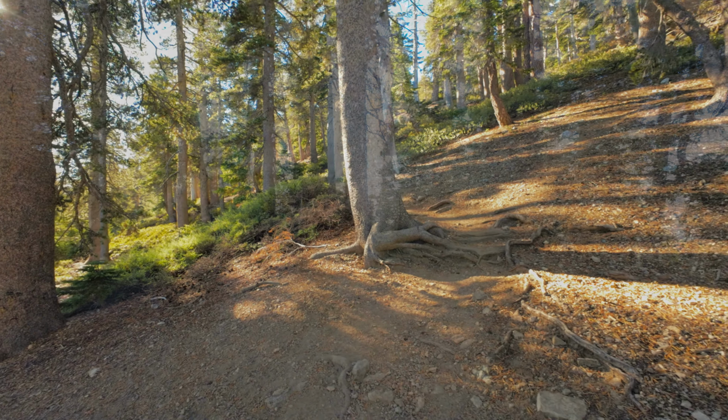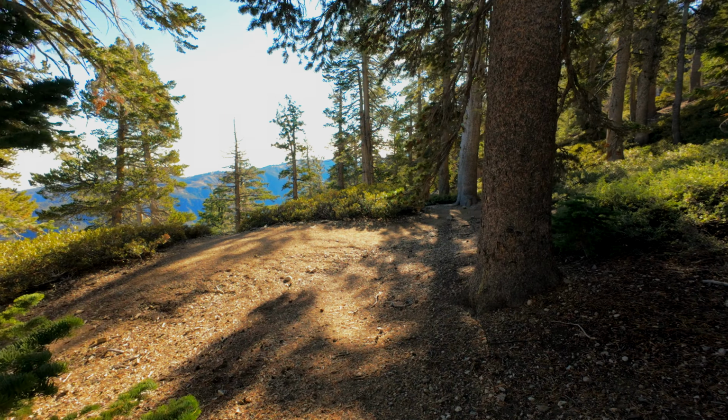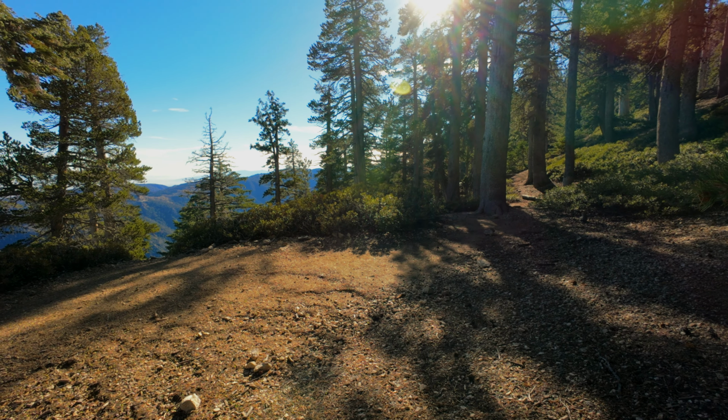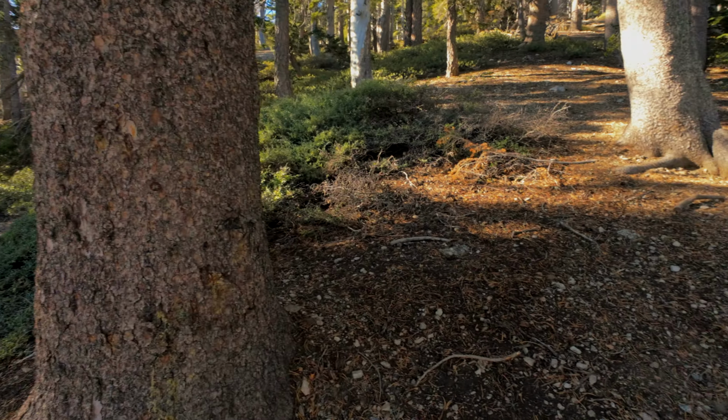And as you hike up, you might see some of these flat areas to the side of the trail. These are tent sites, and these are generally used by PCT hikers. Look at the view from that tent site. It would be a great place to spend the night there. But fun to check out.